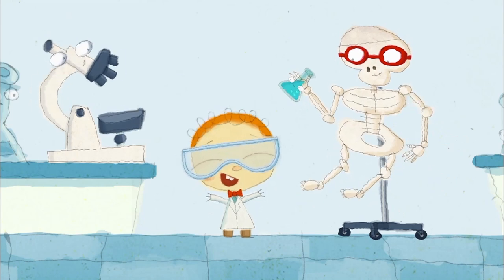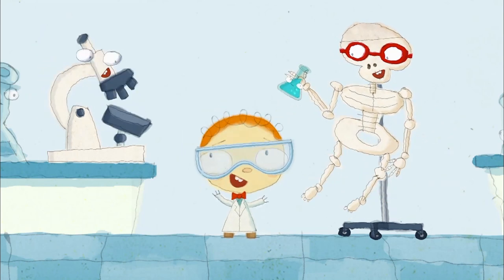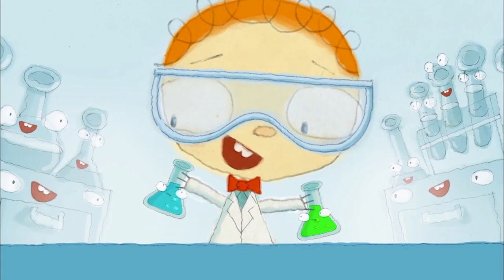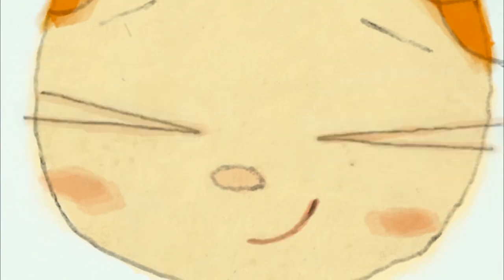The day Henry met a microscope, he laughed along with everyone. The day Henry met a microscope, he made lots of friends and had so much fun.